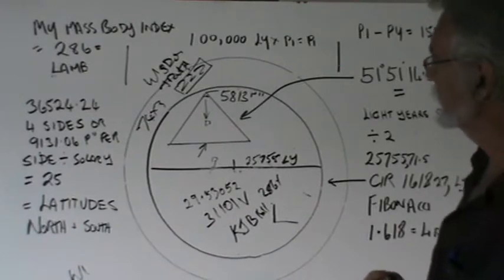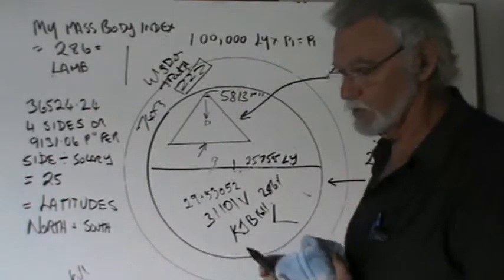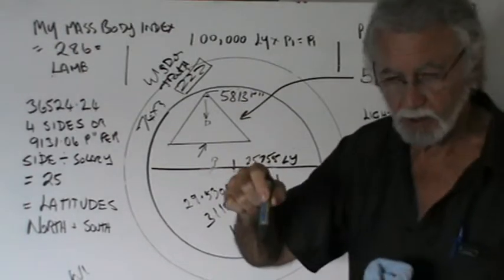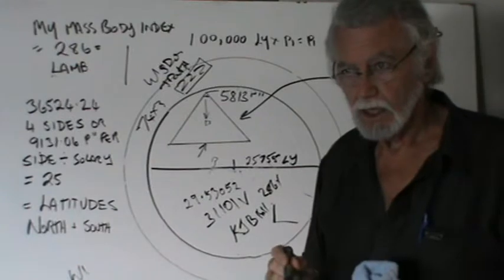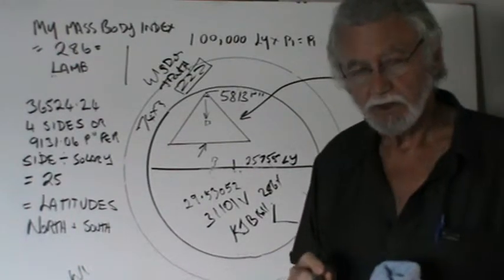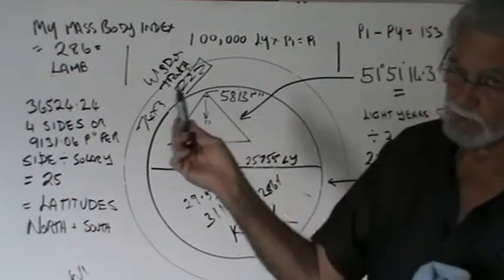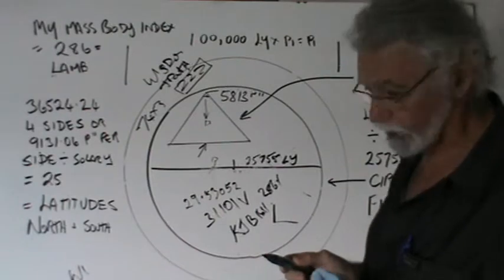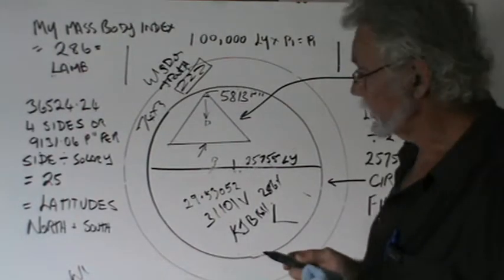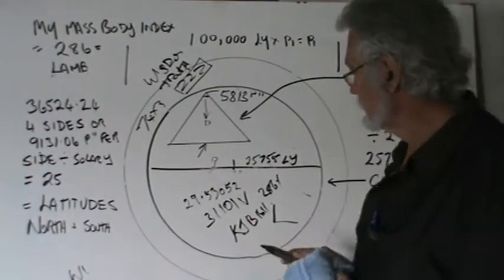Alright, so what have we got? We've got the 5813, which is the distance from the South Pole to the house I lived in with Michelle, and it's 5813 kilometres from the South Pole. The distance around the Earth at that latitude in Greensborough in Melbourne, Nell Street, is 31680 kilometres. That's Lord Jesus Christ in Greek geometry.